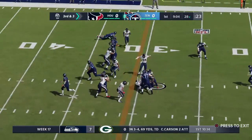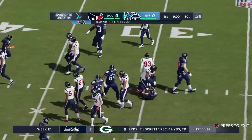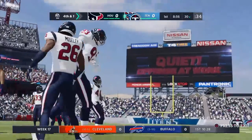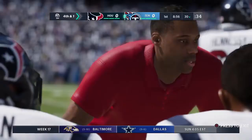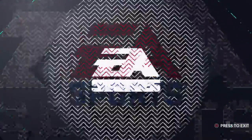From the shotgun now, here's an inside give. Oh, this is going to depend on the spot, but it's not a very generous one. He looks to be about a yard or so short. Give him a couple on the run as it brings up a fourth down. This team doesn't mind running the ball in any situation, and I thought he was going to get the first down the way the play developed, but the defense closed in and stopped him just about a yard short.